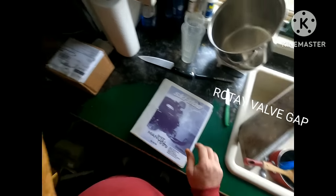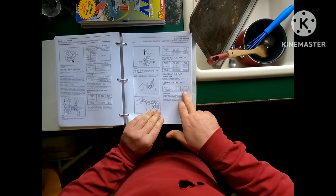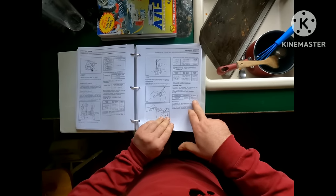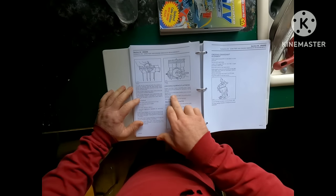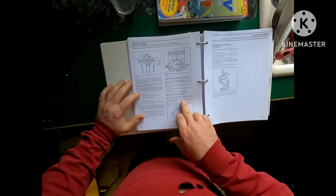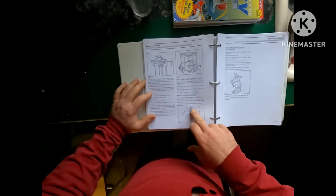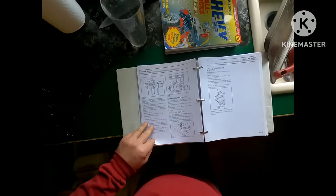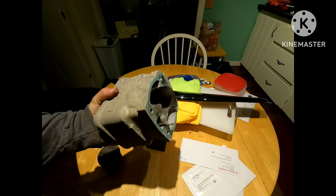670HO. 12 gap. Minimum 11,000. Max 16,000. Pretty sure I got a 1/8 inch groove in it, so. Has to be flat. You can sand it, but you can't gain over that 16,000. Right here it shows that, but I think she's junk. One good part. Someone sent me a cylinder that's pretty good.